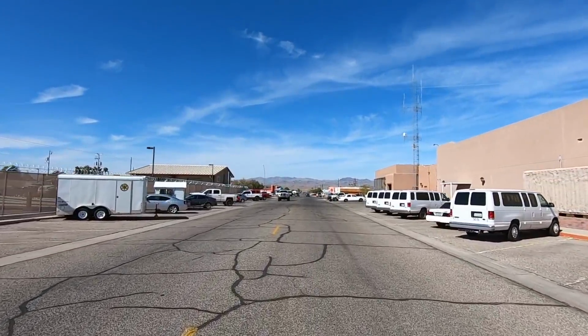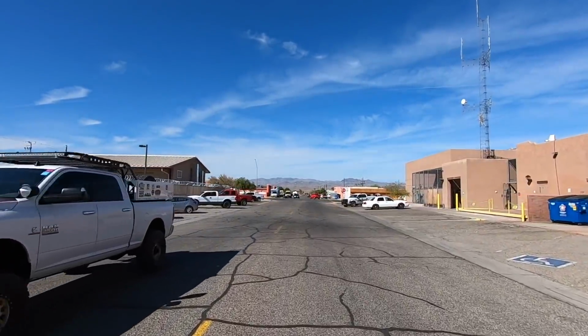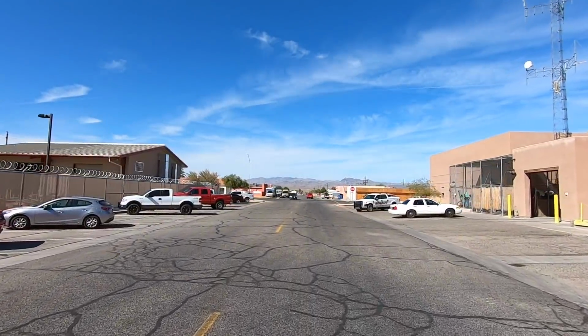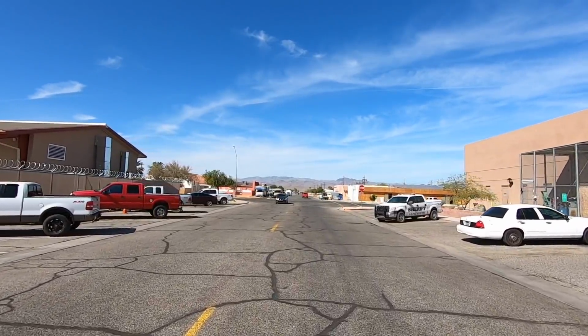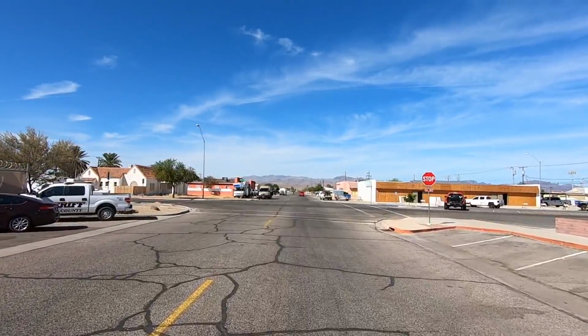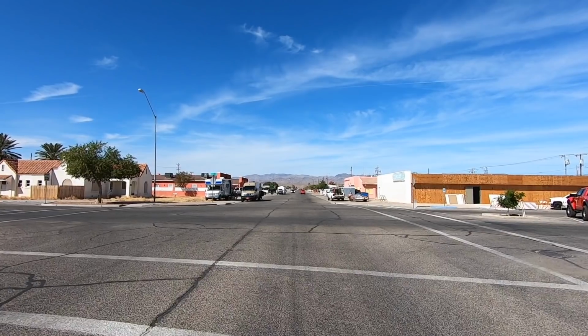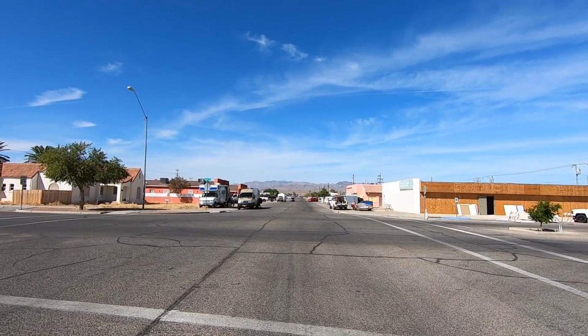In case you're wondering, there's the county jail on the right. That's the La Paz County Sheriff's Department. Serving La Paz County. Well, we'll go up one more block. That one's cut off.